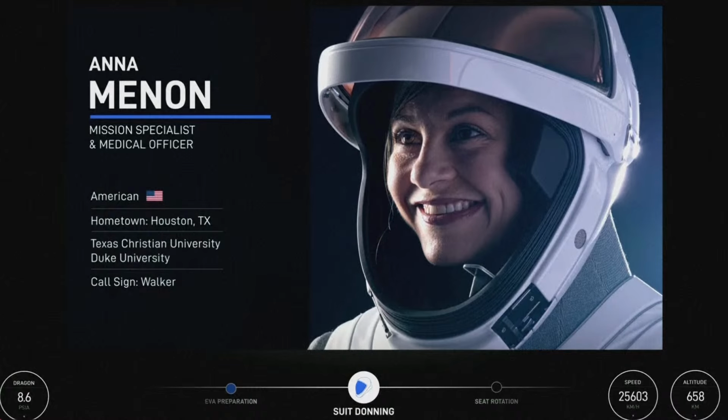She received her bachelor's degree in mathematics and Spanish from Texas Christian University and her master's degree in biomedical engineering from Duke University. Everyone on this mission certainly has the background and the qualifications you would want in your crewmates when you're going to space. That's clear. But let's take a moment now to meet our Polaris Dawn crew in their own words.